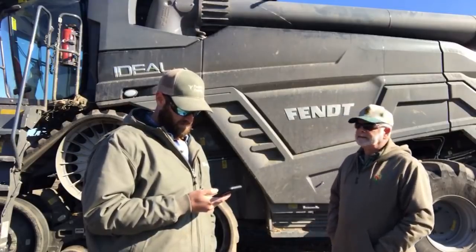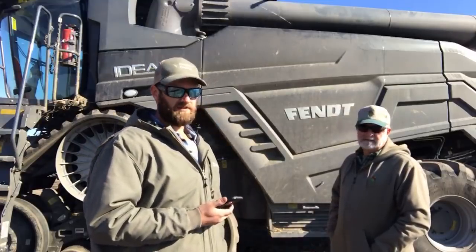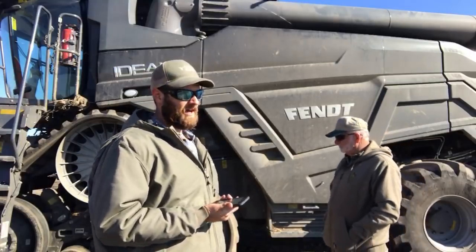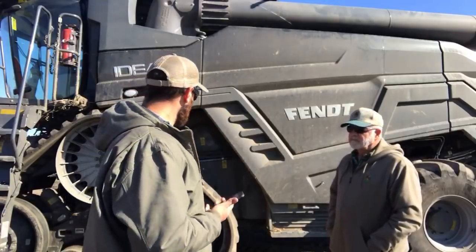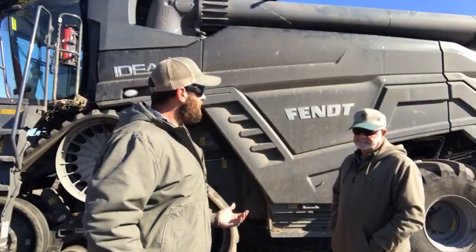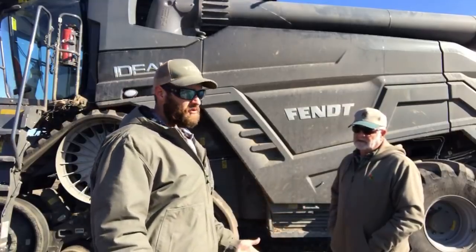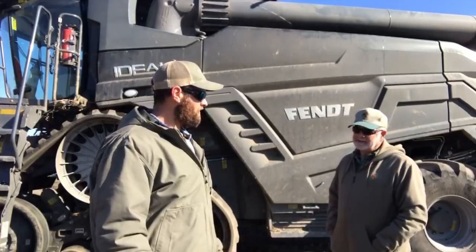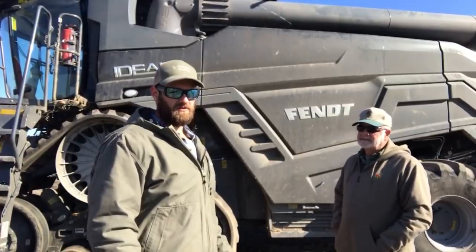How does this compare to other combines? This is a completely different animal than our Lexions, just because the separating system is completely different. Our Lexions are an APS hybrid, so they have a conventional cylinder as well as two rotors. This one just has two large rotors. I think the John Deere is a single rotor. This combine has a longer rotor. It's two 16-foot rotors, 24-inch diameter. I think the John Deere is a 10-foot rotor, but a larger diameter rotor.